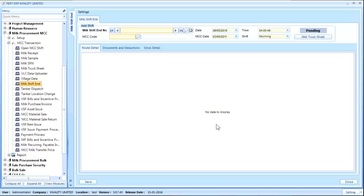In this tab, all VSPs along with their documents are shown whose collection is done for the selected MCC and shift. If any kind of penalty is to be applied to a VSP, the user can enter it in the shift penalty column. At the time of shift end, provision for payment is created for transporters and VSPs based on the deduction supplied. Once shift end is done, no further collection or sampling can be done for that shift.